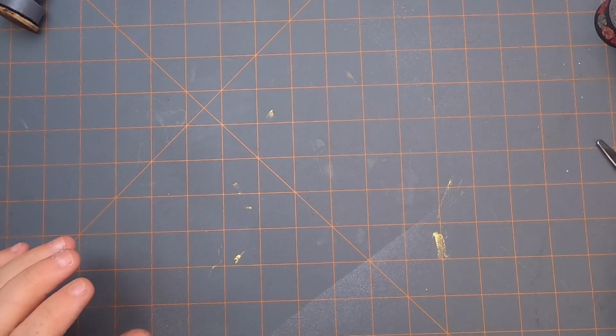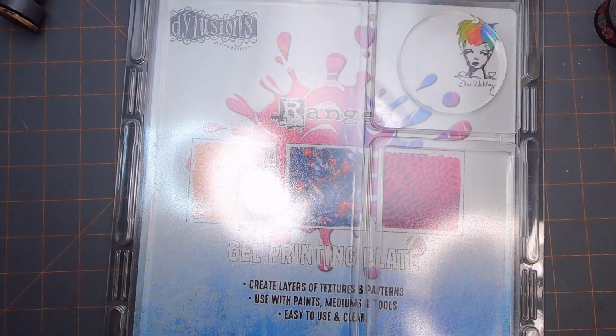Okay, so I have a couple other things that are not thrift haul that I will start first, okay? So I went to my local scrapbook shop, and they had the coolest, so hold on just one second, I just got to get this piece of the package off here, or it will be too big for me to show it to you on screen. Okay, hold on, there we go. Sorry, it was taped to a piece of the bag here.